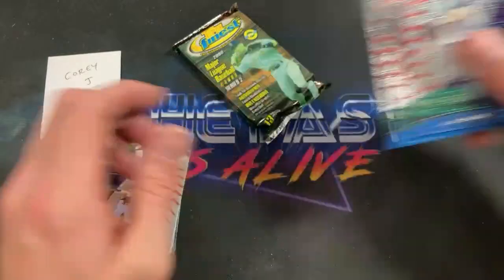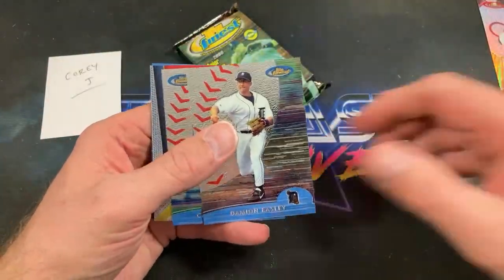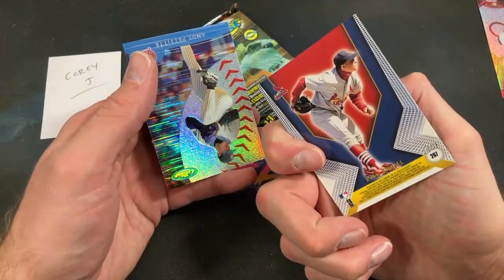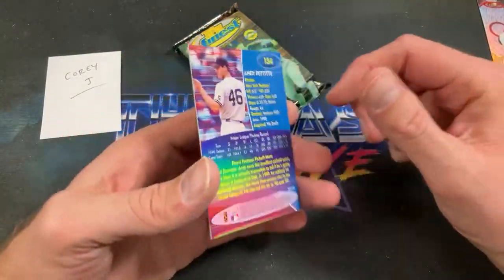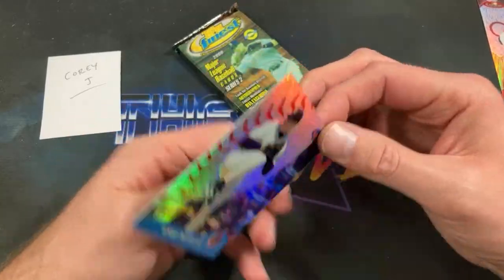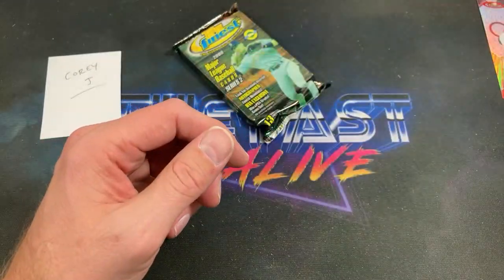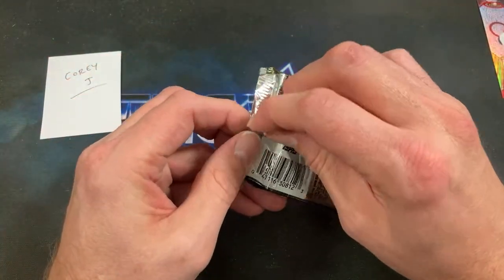Jason Grilli. There's Adam Kennedy. Ben Grieve. Damion Easley. Delgado. Counterparts. Pedro Martinez. And Rick Ankiel. And check this out. We got an Andy Pettitte refractor. Not numbered, but man. It's like lasers shooting your retinas. That is a sharp-looking card. Andy Pettitte, not a bad one to pull either. Could have been anybody else that we've seen in this rip. But it's a pretty good one in comparison.